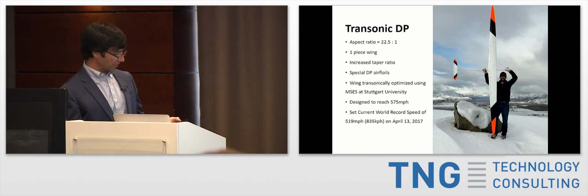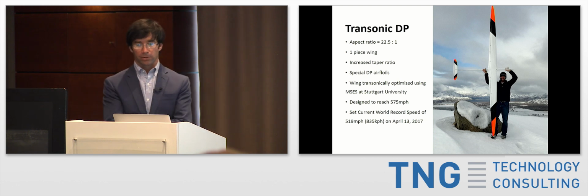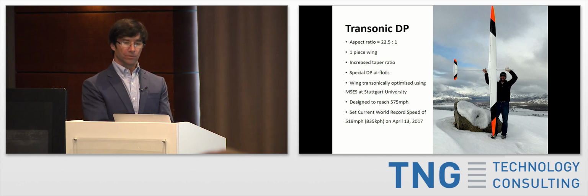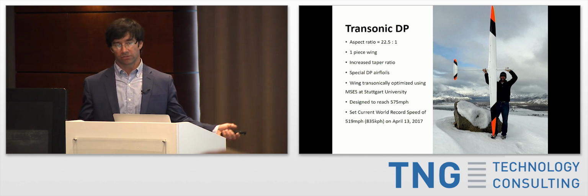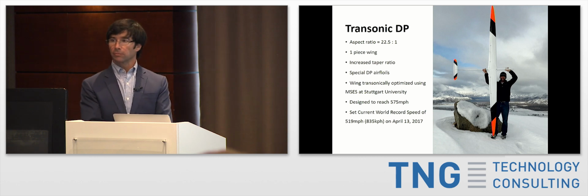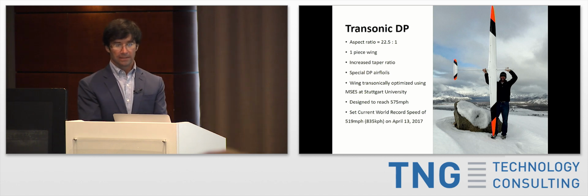If you notice, the wing is shaped with very skinny tips and a healthy root chord, but a very skinny tip chord. This taper ratio helps to reduce the aerodynamic loads on the wing. There's not much wing area out at the tips, so the center of lift is closer to the middle line of the glider, generating smaller bending moments. Also, the torsional loads on the wing are reduced in the same manner.